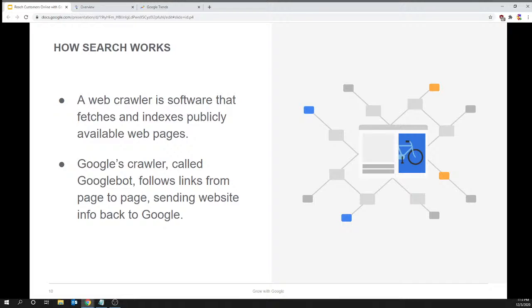To do that, Google uses software called a web crawler. Google's crawler is known as Googlebot. Googlebot starts with a list of URLs. It then visits those websites looking for new links to add to the index, plus changes to the website and links that no longer work. The Googlebot follows links from page to page, sending website information back to Google servers to update the index to ultimately help searchers find the web pages.